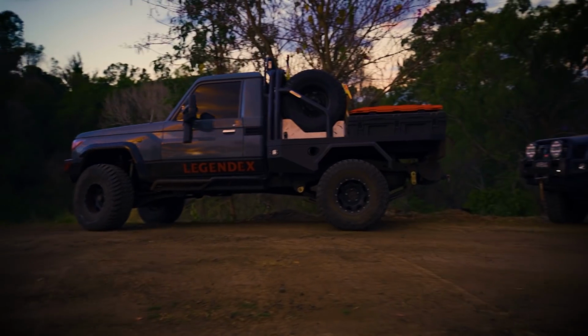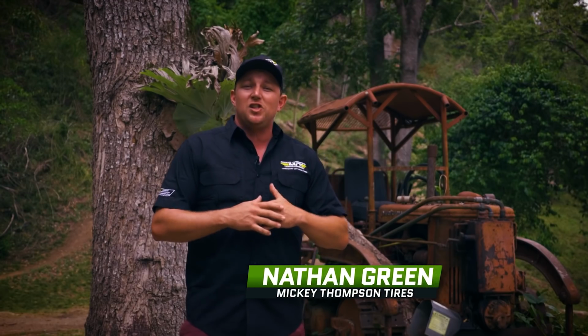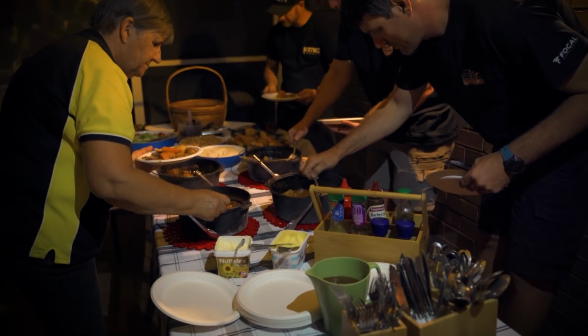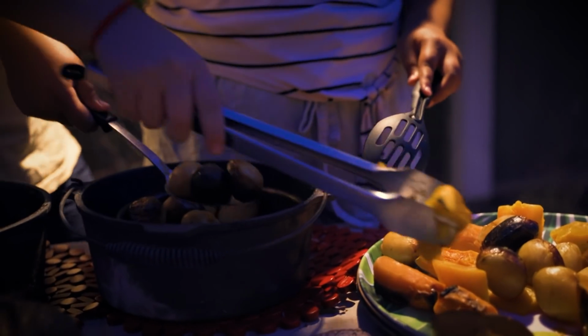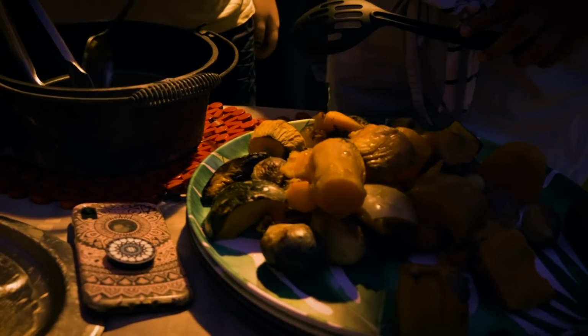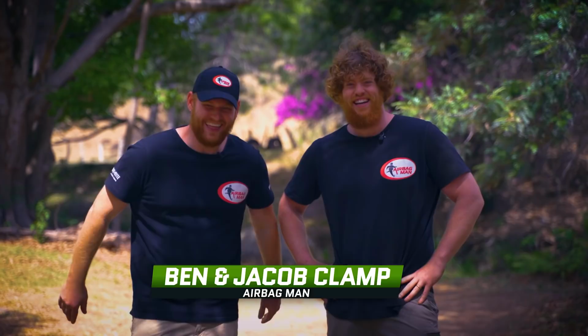It was a fantastic day of four-wheel driving. We finished it off that night with a spread, an absolute spread put on by Wendy and her family. It's pretty much like a Christmas banquet. We were all wrecked afterwards. I looked like a big Buddha, didn't I, after that? When don't you, though? Yeah, it's true.